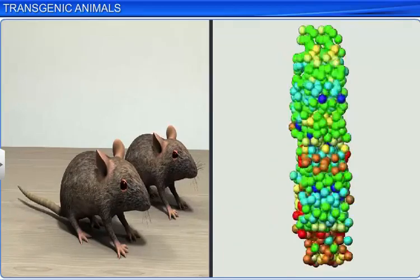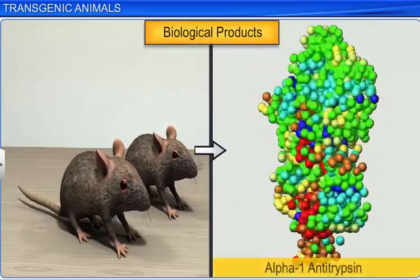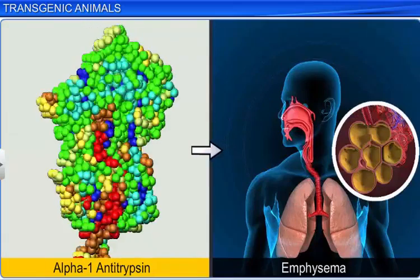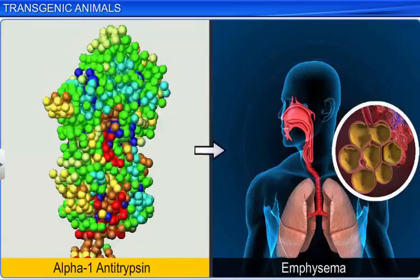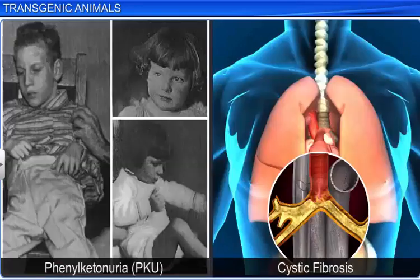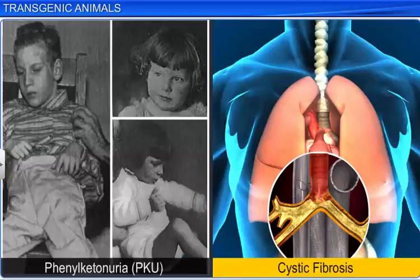Transgenic animals are used to produce expensive biological products such as alpha-1 antitrypsin at a cheaper rate. Alpha-1 antitrypsin is required for making medicines for the treatment of human diseases such as emphysema. Attempts are also being made to create biological products for the treatment of genetic disorders such as phenylketonuria or PKU and cystic fibrosis.